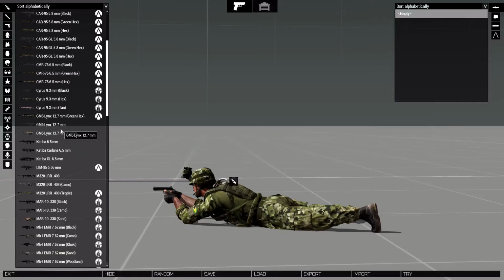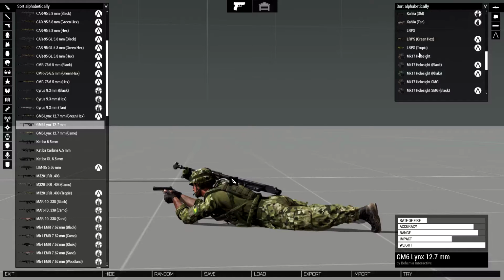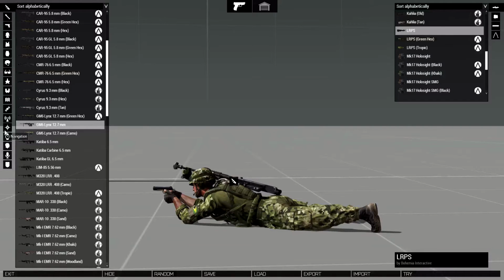Now we'll grab our GM6 Lynx, the LRPS scope, and be sure to fill our Viper harness with APDS rounds before jumping back into the virtual arsenal.